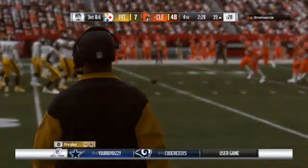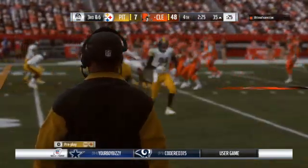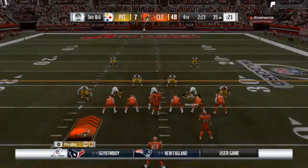The Browns on 3rd down. 6 conversions in 9 tries. They've done a great job of picking these up. This will be 3rd and 6.